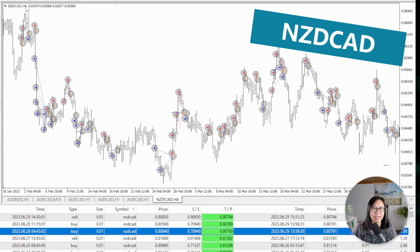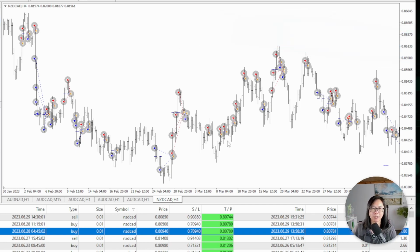Switching to the New Zealand CAD, switch to the 4 hour time frame so we can see a little bit bigger what's happening, and I don't want to scroll so much. All these trades are generally low drawdown trades. This one, 1, 2, 3, 4, 5, is a medium-sized drawdown, but I'm not really concerned. The biggest lot size here is 0.08.